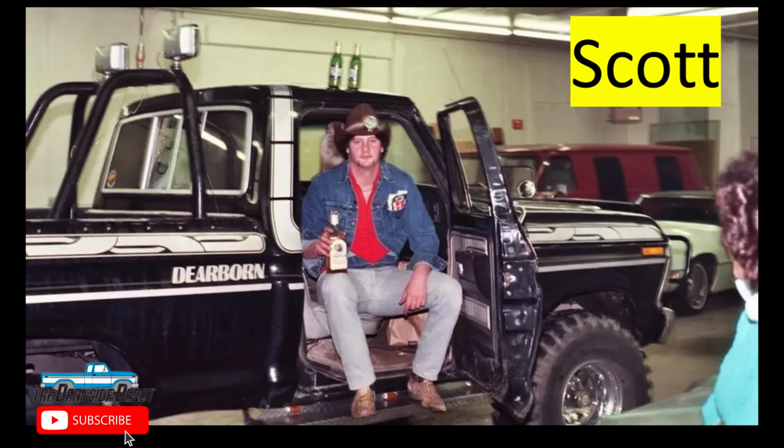The next one is owned by a gentleman by the name of Scott, and this is one of my favorite pictures of all time. I don't know how it really gets any better than this. A lifted Dearborn on super swampers, a guy with a cowboy hat, a bottle of whiskey, and cowboy boots on. That's pretty much just one of the coolest pictures you will ever see in classic truck history.